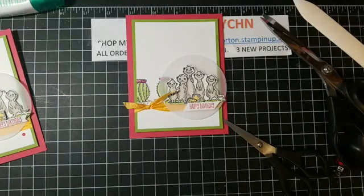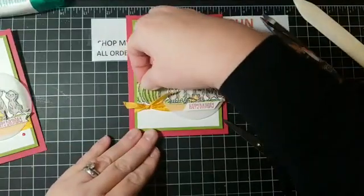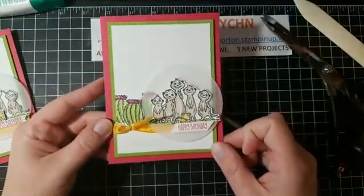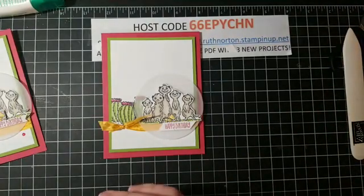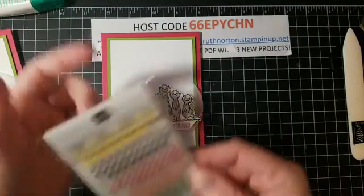And then for our last little cactus here, just going to put a dimensional on the back of that. And that is going to get just nestled in right here, just to kind of fill out that little border of cactuses. So cute. One more quick addition, and then this card is done. So once you get all the coloring and cutting done, it just goes together so quick. And how cute is this card for anybody?